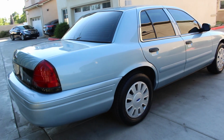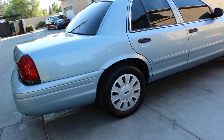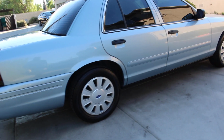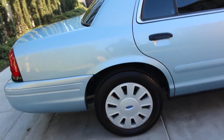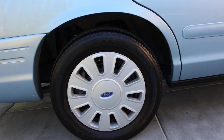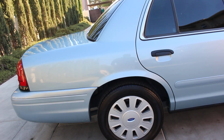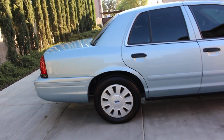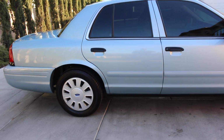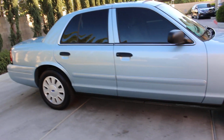Before I forget, I do have a brand new set of Goodyear Eagle RSAs, brand new set of takeoffs. The tires that came with the vehicle, they were dry rot. They didn't meet my standards, so once again, folks, I did give you a brand new set of Goodyear RSAs. These are going to be the new takeoffs. DOT on the tires is going to be 2021. So yeah, fairly new tread. You're going to be about 95% all around, folks.